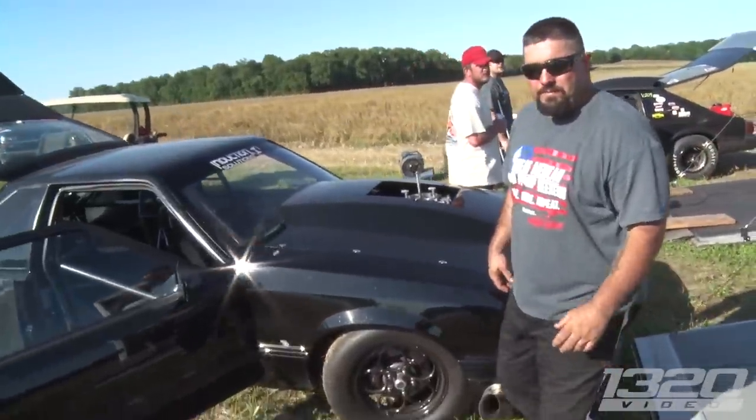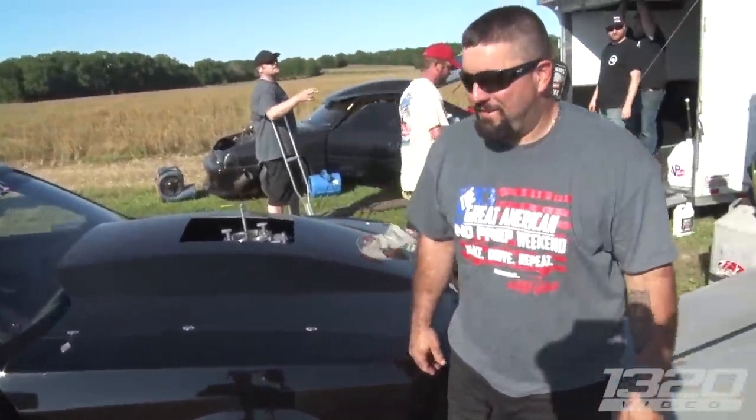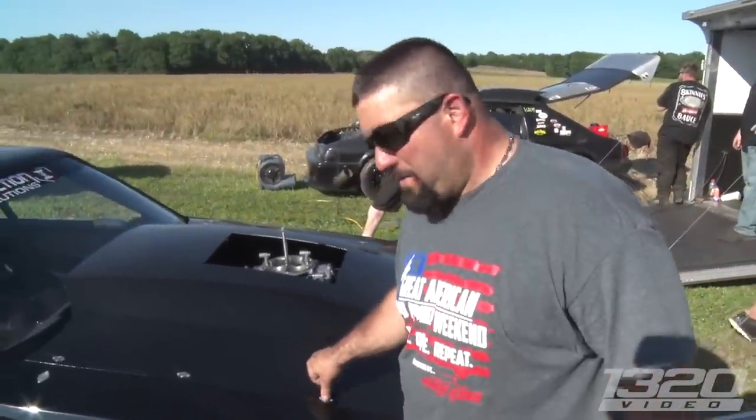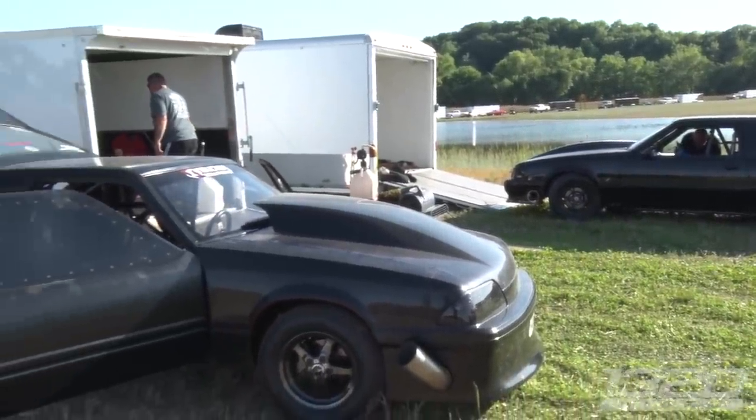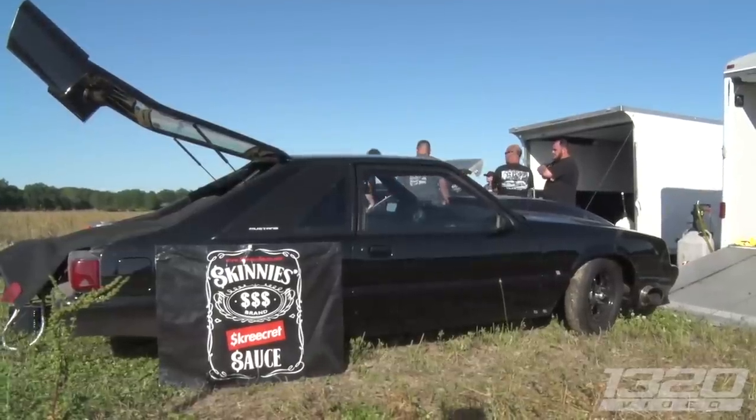Well, you snuck through to the final somehow, huh? Yeah. I know you worked for it, that's for sure. Yeah, I had the competition, and that really helped. Then we started getting it figured out right after that. So both you guys are from the same group of racers, right? Yeah, we're teammates. Both nitrous Mustangs.